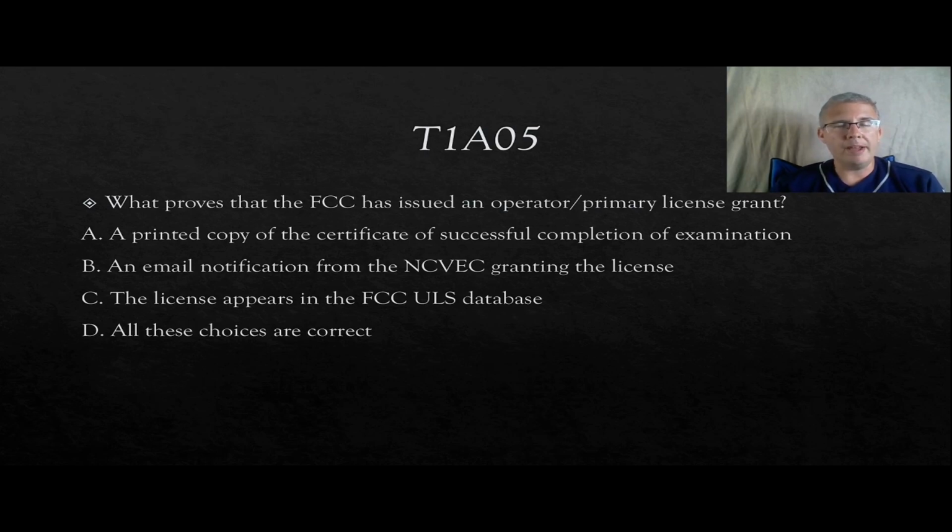But if you don't have a license to begin with, it does nothing really for you other than prove you've passed the test. So it's not going to allow you as a technician to get on if you've never had a call sign before. So A is not correct. B, an email notification from the NCVEC granting the license. Again, no. Not sure off the top of my head what NCVEC is, but that is not correct.